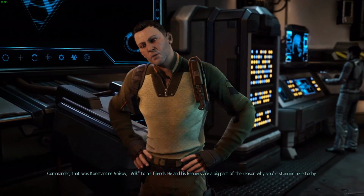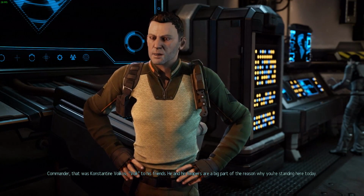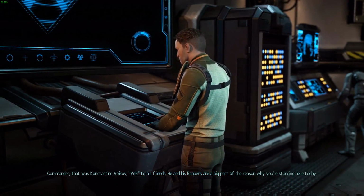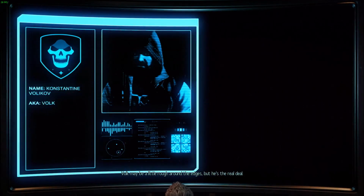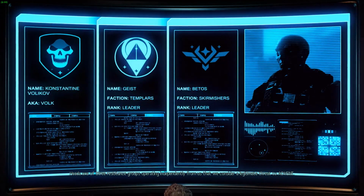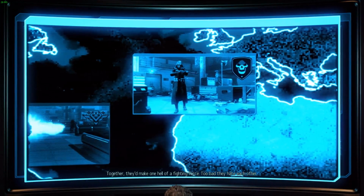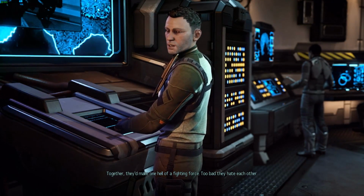Commander, that was Konstantin Volokov, Volk to his friends. He and his Reapers are a big part of the reason why you're standing here today. Volk may be a little rough around the edges, but he's the real deal. Heads one of 3 resistance groups operating independently from us that we consider a legitimate threat to Advent. Together, they'd make one hell of a fighting force. Too bad they hate each other.